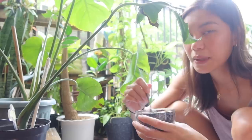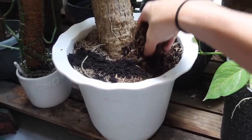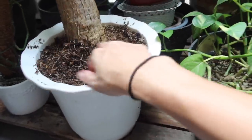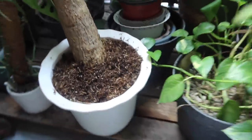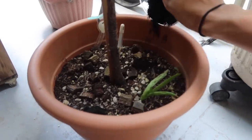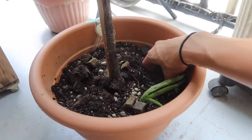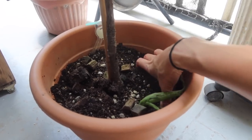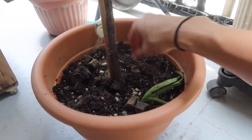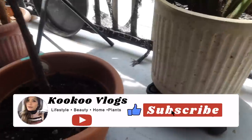Anyway, just gonna put the ground coffee dito sa money tree. Tingnan din natin yung feed. For those of you who still don't know, but I think everybody knows that this is a natural fertilizer and pest control in coffee grounds. There. Also, ibang plants naman.